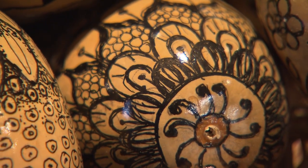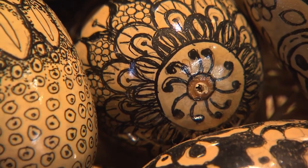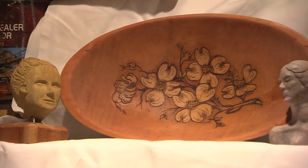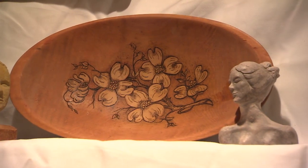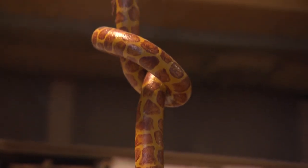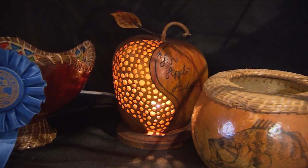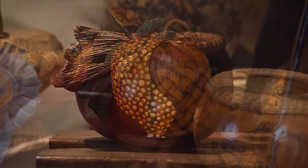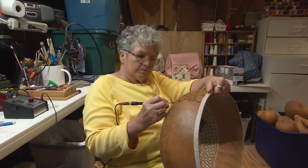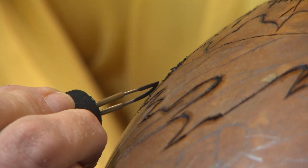More important than ribbons are the compliments from happy customers, which Charlene treasures the most. I want them to be pleased with it. Just seeing the reaction of people's faces when they really see something they like, to me, that's my pay. If I get a good compliment, I'd rather have that anytime. And that stays with you. Which encourages Charlene to stay with it, tirelessly making magic in her studio, no matter what.